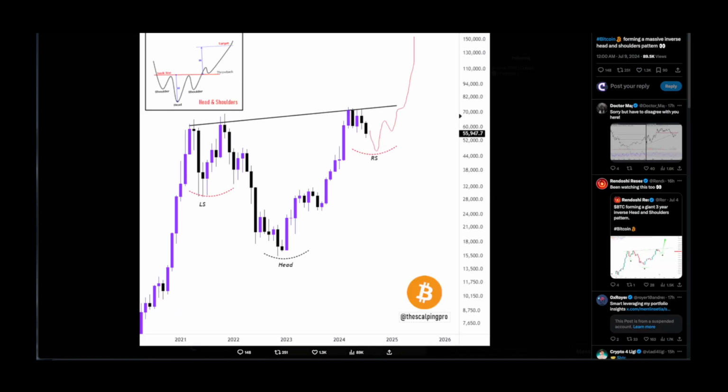And now on top of that, the Scalping Pro is saying that Bitcoin is forming a massive inverse head and shoulders pattern, okay? So guys, obviously we have to wait. Even if we are going to dip a little bit lower to that area of 40k, which again is going to be very painful, nevertheless this is a bullish pattern, okay? So patience is going to be rewarded, and the target is around 150k for BTC, guys.